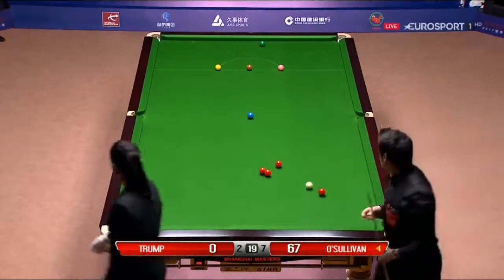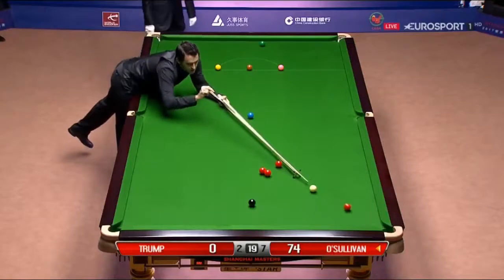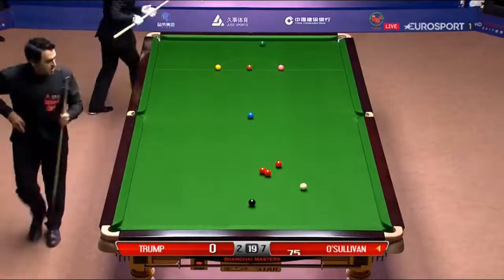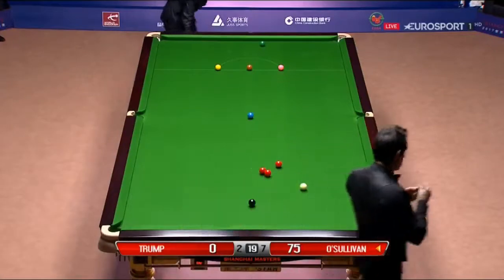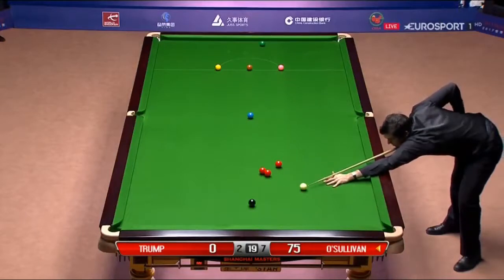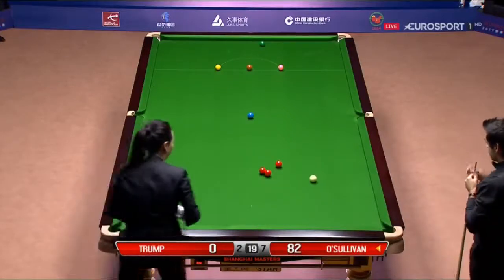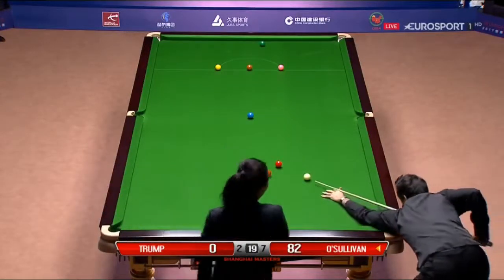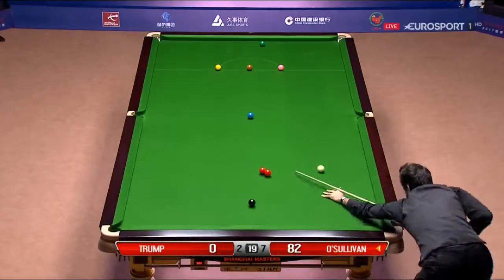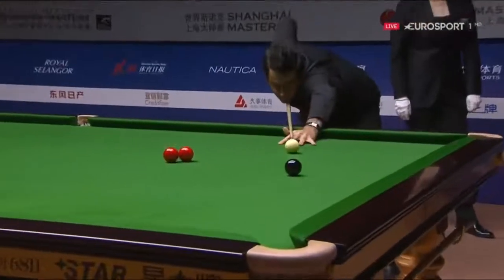He already has the highest break of the tournament, the 144, which will net him a further £3,000 unless it's beaten. 74. Well, he's had to jump over a couple of hurdles in this break, but apart from that, it's been immaculate. 75. 82. 83. He's had 904 career centuries. Quite incredible. This will be his fourth of the week.